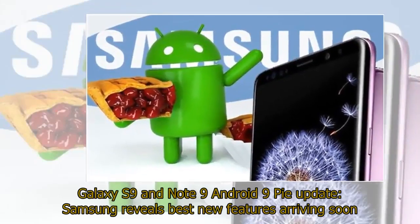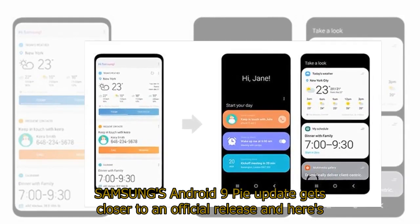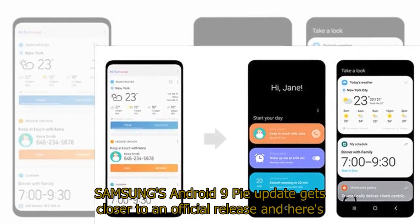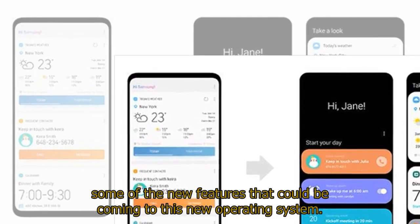Galaxy S9 and Note 9 Android 9 Pie Update: Samsung reveals best new features arriving soon. Samsung's Android 9 Pie Update gets closer to an official release, and here's some of the new features that could be coming to this new operating system.